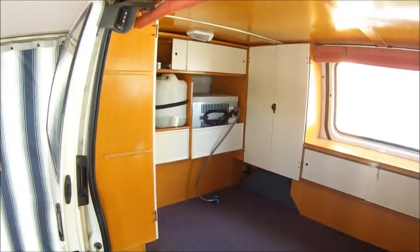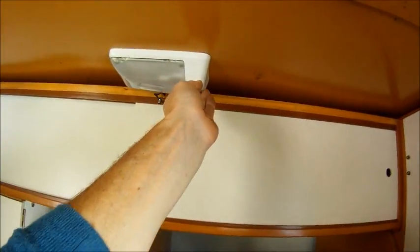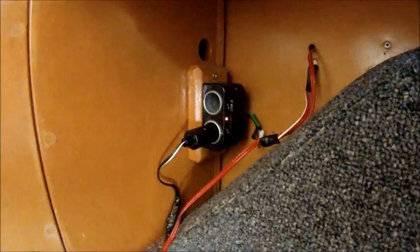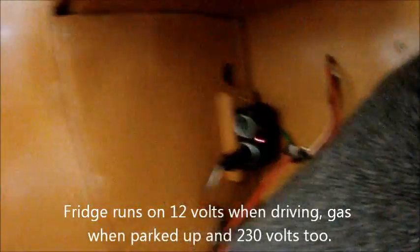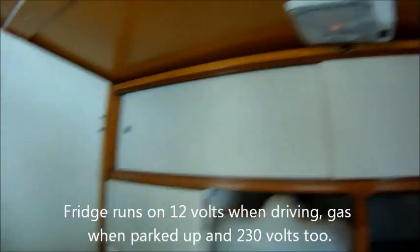There's lots of room inside. There's cupboards, food cupboards up here, lighting all the way through, which wasn't plugged in. There's a plug and a point there for plugging the fridge in. When you're driving, you run it on 230 volts. Why didn't that light go? Oh, there you go, the light does go.